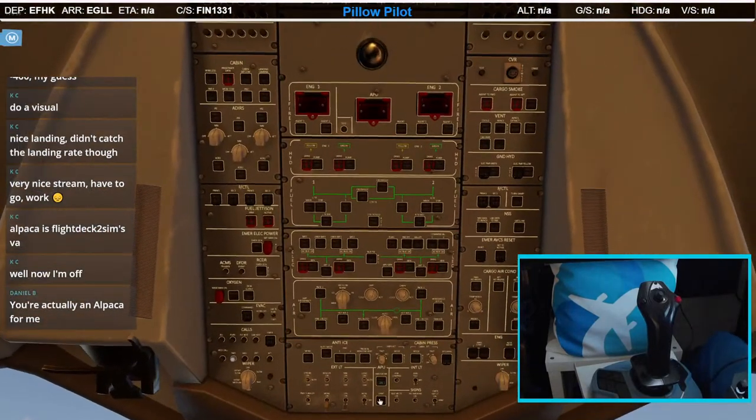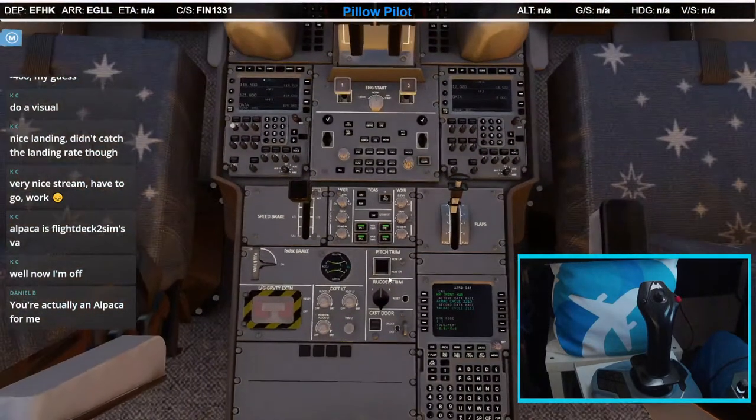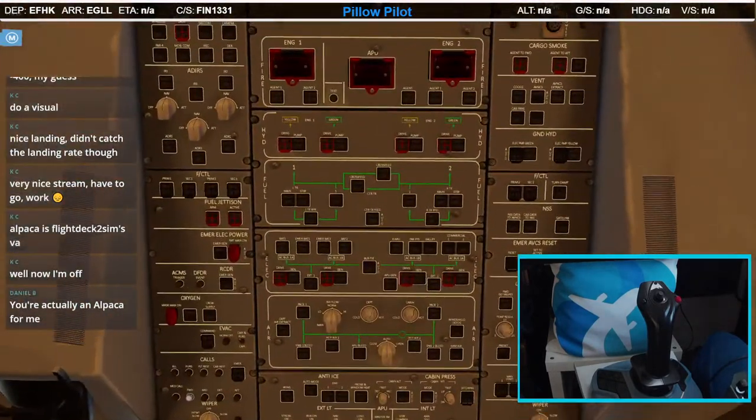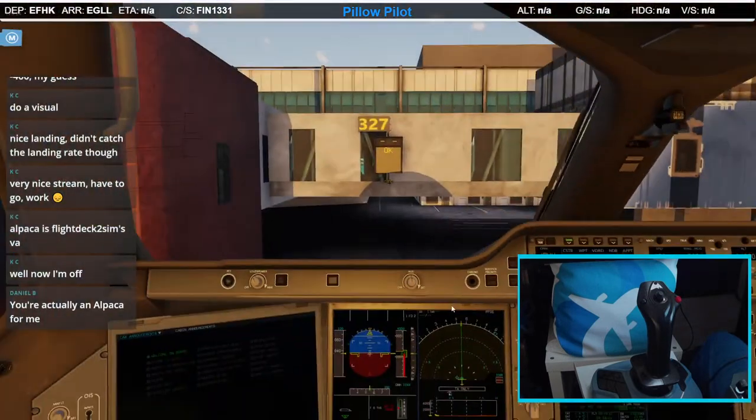Parking brakes set. Oh, I didn't click APU start, my bad. Nose light off. Oh, I didn't turn the strobe light off. Oh, God, it was all a bit of a rush after landing. I didn't really pay attention there. I was watching everyone land and everything. I got busy. No smoking lights can go off.